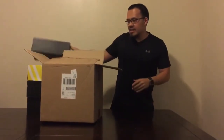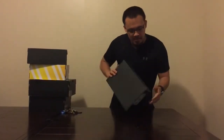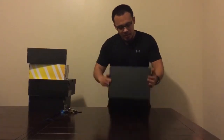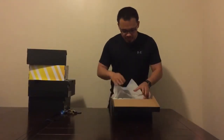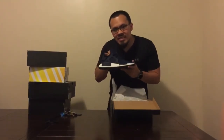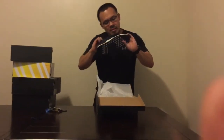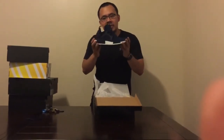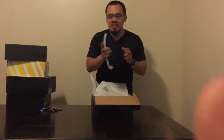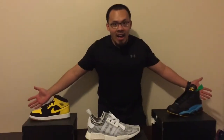Last but not least, got these. Got the NMDs, XR1s. I really like these. I'll do a review on these and on feet later. Here's a good view of all the pickups.